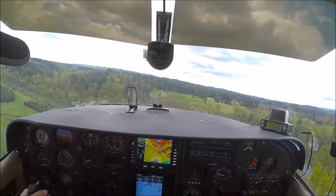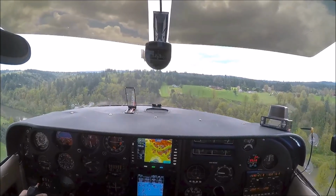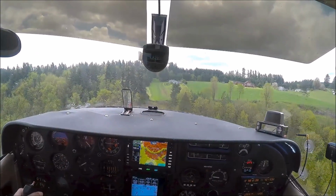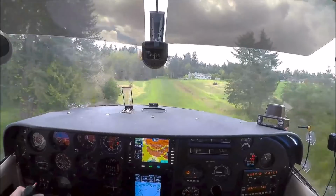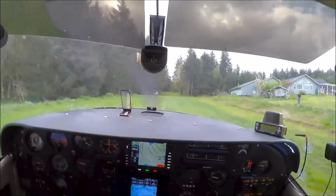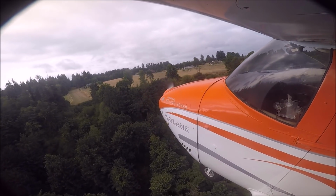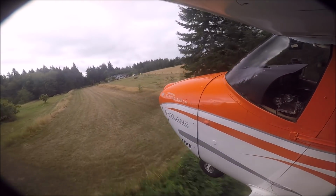One-way strips. When you fly in the backcountry, you will find lots of one-way strips. This strip in Washington is about 750 feet long and uphill. You have big trees at the end, so there's a point when you have to decide you have to land, and you are going to land no matter what.